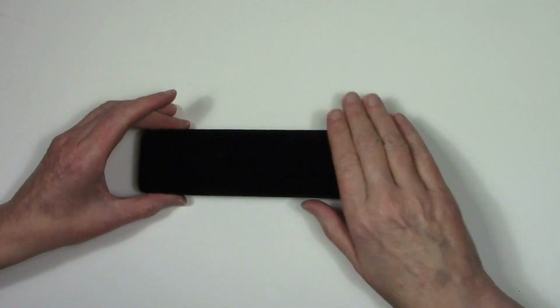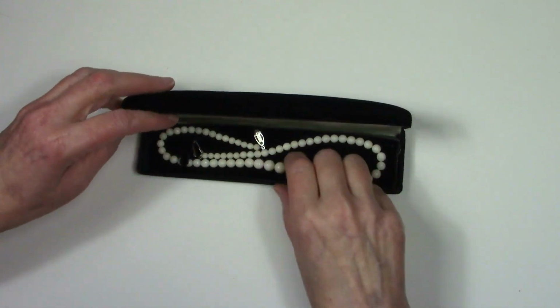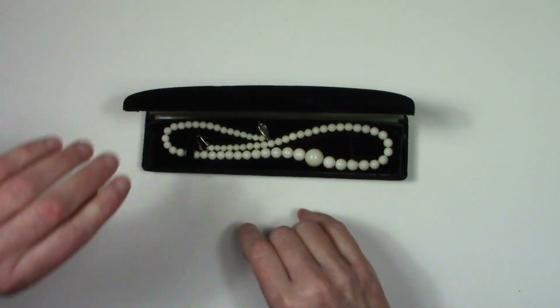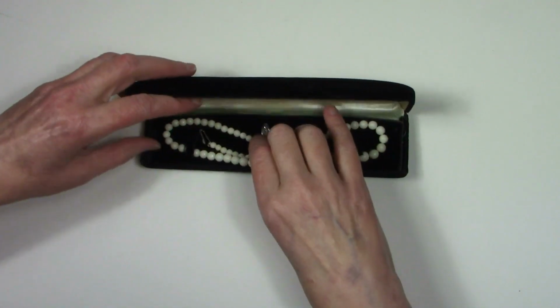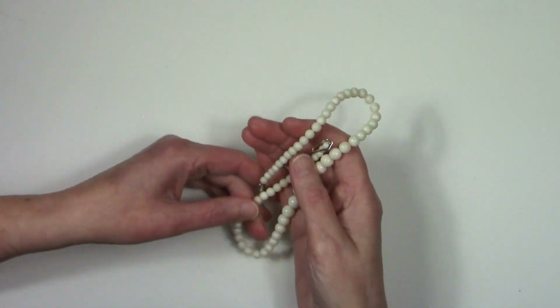Ooh, I never had boxes. Okay, so let's take a look. Okay, there's no name in here. And as I always say, when you get boxes or anything, even if it comes on a card, make sure that the name of the item matches the card because people reuse cards because they're nice. All right, so we'll take that out.